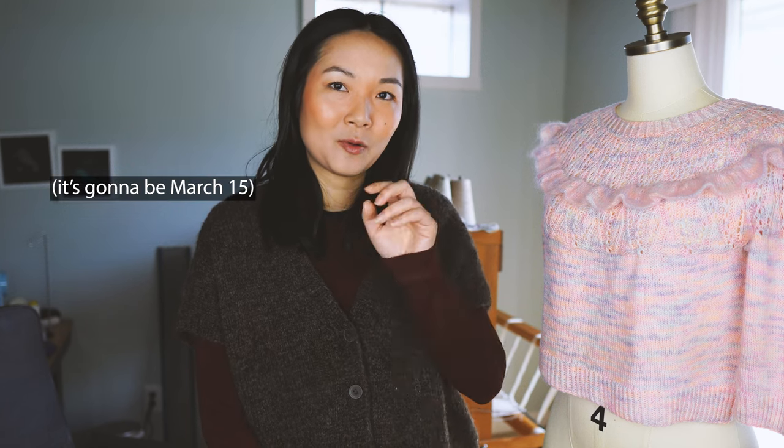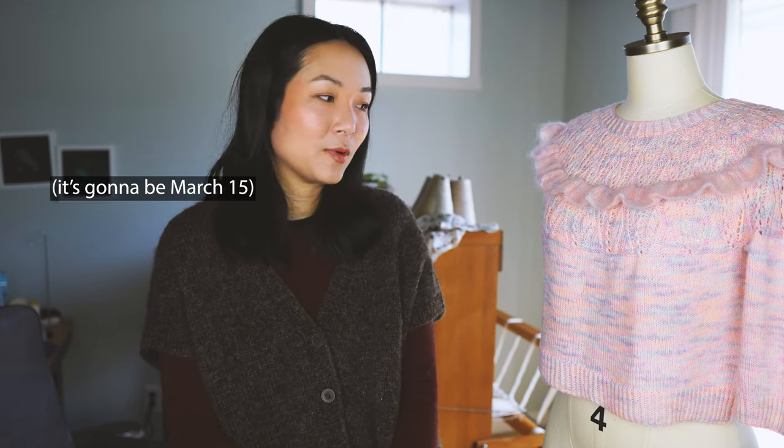It's been a joy to witness the way that this pattern has taken off without me. But now the sample and the rights to the pattern have returned here to me. And the second week of March, I will be relaunching it. Or maybe it's the third week, one of those. Second or third week of March, I will be relaunching this.